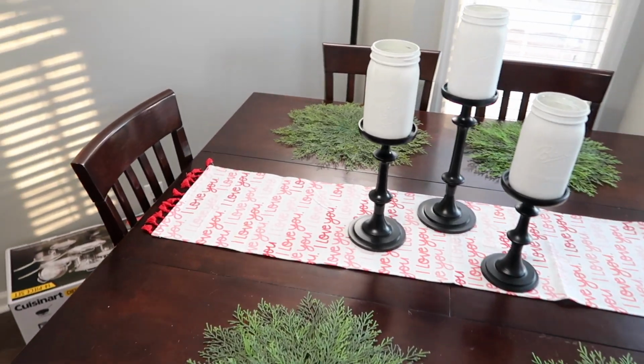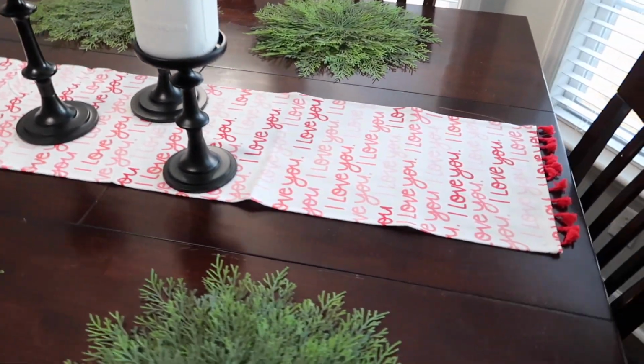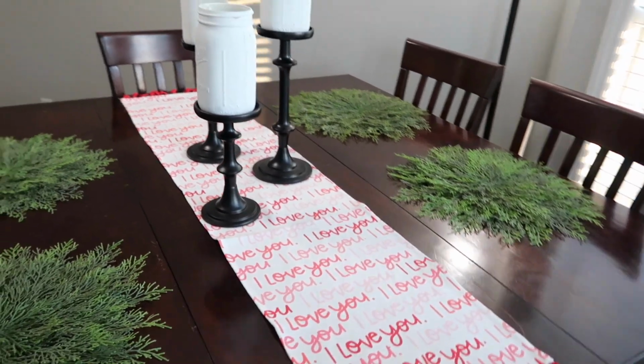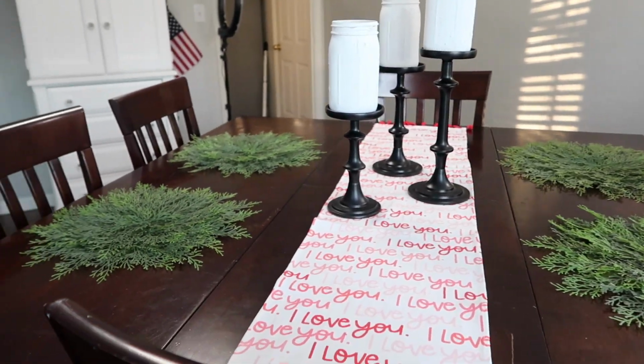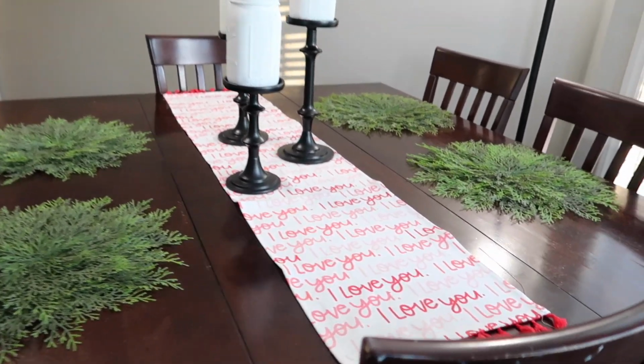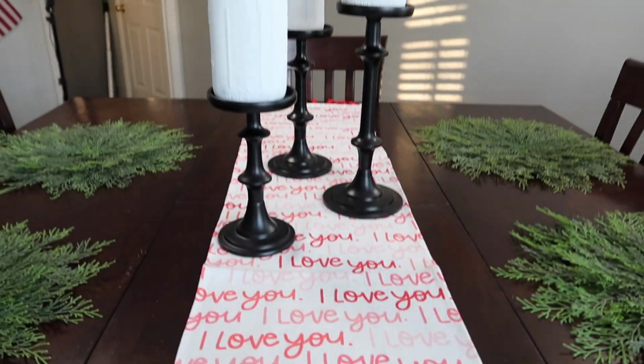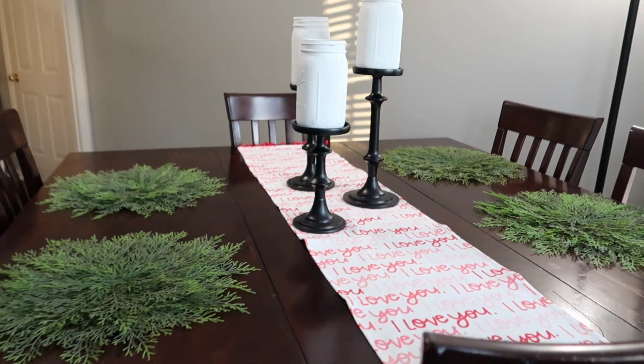The table runner actually was a whole lot shorter than I thought it was gonna be. I really thought it was gonna be long and hang over the table, but I think it looks fine either way. And I'm having the hardest time finding plates for my table. I guess I just need to go get some plain ones to throw up there, because right now it looks kind of silly with no place settings.